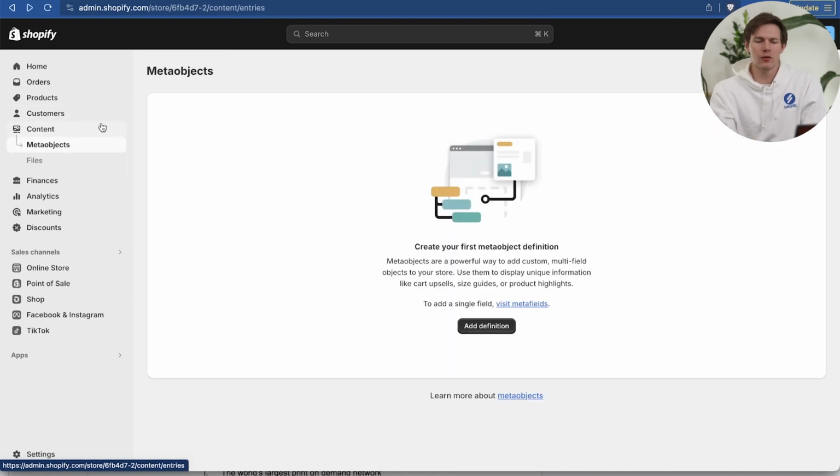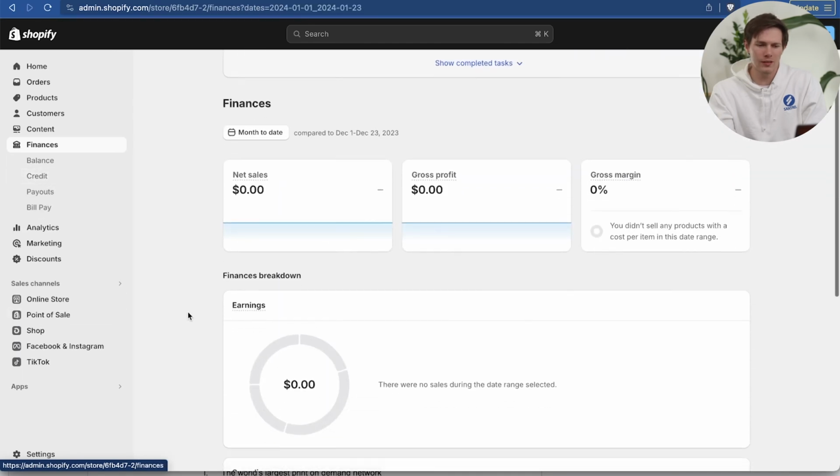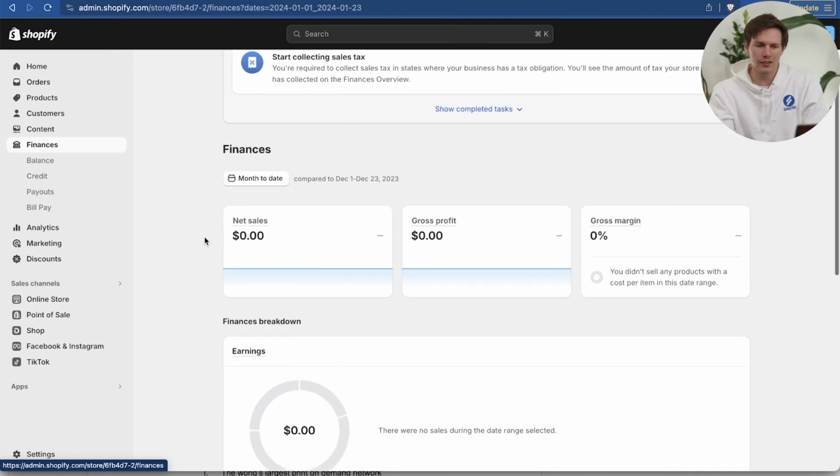Then if we click on content, we've got our meta objects right here. That's going to be things like size guides, things like cart upsells, different things like that that are a little more three-dimensional, a little more dynamic on your website. I am not going to be setting that up at the moment. I don't think it's entirely necessary, but it is something that if you have the time, I would definitely recommend experimenting with that. Going down to finances, you can see how things are performing, the sales, the profit, the margins, and it breaks down a lot more as you start to earn more.